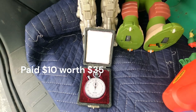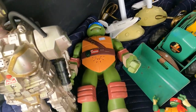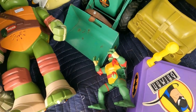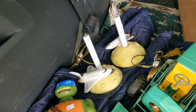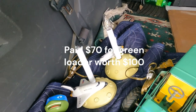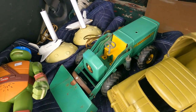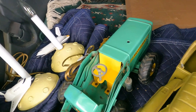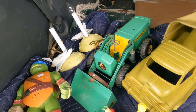I've sold those in the past. They do pretty well. And a little robot. Got a talking Ninja Turtle. Two of them actually for $5. Nothing special, but that's an easy double up. Those cool space shuttle lights there, those are vintage. And that's just an amazing condition Nylint front end loader, payloader. Now it is missing the stack, but I can get replacement parts for that. That is just an amazing condition for the age.